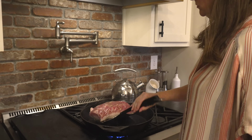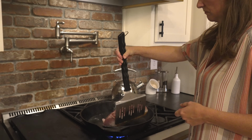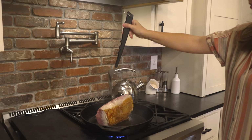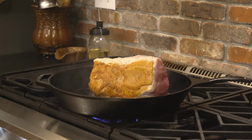I have also found that when it comes to flipping a huge chunk of meat like this or a spatchcock chicken, having a fish turner spatula is very, very handy to get underneath and get the whole thing lifted up. So that's what you see me using often when I'm using those larger cuts of meat.